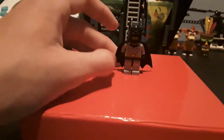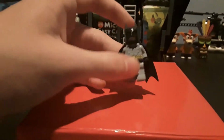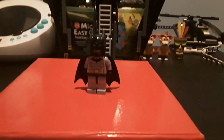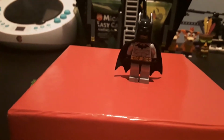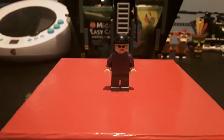the cape I did change by choice because the soft ones are better. The face isn't really anything special. There's no back printing or leg printing or anything, but it's fine for a cool figure, so... I've already talked about this one a lot, so... yeah. Seen that, done that, that's basically what it is, so... go watch my Batboat set and Dragster set reviews for more details on my opinion on the minifigure. The Batmobile one, I know I've already reviewed it, but that one had a different Batman, in case you are wondering.